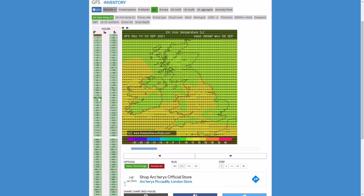By Monday, you can see temperatures really climbing. 26, 27 degrees quite widely across England, Wales, even to the southwest. Widely 23, 24 in Ireland. Across northern England and Scotland, a little bit cooler, but that's because the warmth hasn't quite reached there yet. But it still would be fairly pleasant, better than we have seen this week.